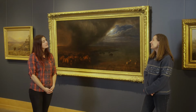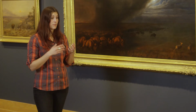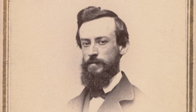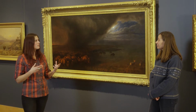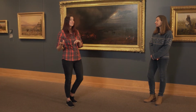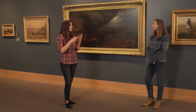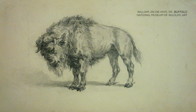So Carrie, what do we know about the artist, William Jacob Hayes? So Hayes Sr. was an American painter and explorer. He traveled extensively around the US in search of wildlife. And when he was about 30, which was 10 years before he made this painting, he took several months following in the steps of Lewis and Clark, exploring the Missouri River, the Great Plains, the Yellowstone River in Montana. And when he returned home, he had all of these sketches of the animals and the plants and the landscapes that he had seen during his travels. And he was particularly captivated by the bison.